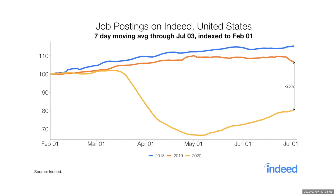Obviously, the big difference for 2020 is around mid-March, once COVID-19 started to really become a problem in the United States. Similar to what we saw in the public data with employment counts dropping, we saw the overall count of job postings on our site fall pretty drastically, and continue to fall until they bottomed out around the beginning of May.